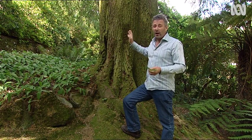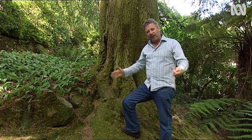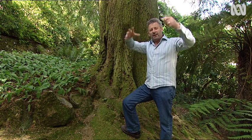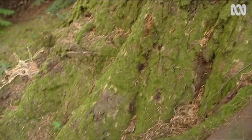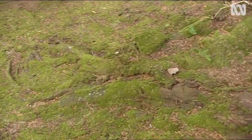This tree in the wild grows to a monster, and it often germinates on the tops of stumps of other plants, so that the roots come down into the ground and then you end up with the tree standing up on a pedestal of roots. You can even see with this one how the roots are sitting across the ground, making this wonderful patterned effect, all covered in beautiful green moss.